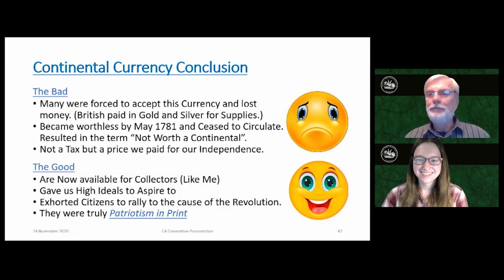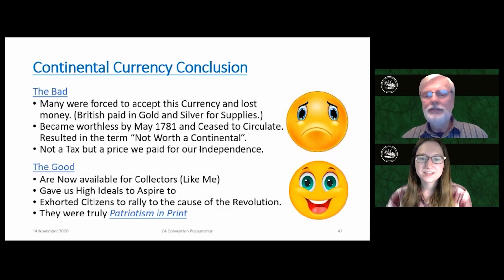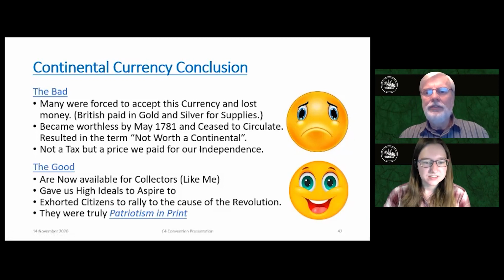Okay, we do have a couple questions in the Q&A. If you could go ahead and stop your screen share, there's a little red button at the top of your screen that says stop share. There we go. Okay, we had two questions come into the text Q&A from Bill Summers.